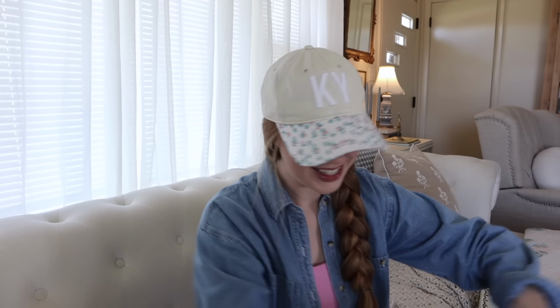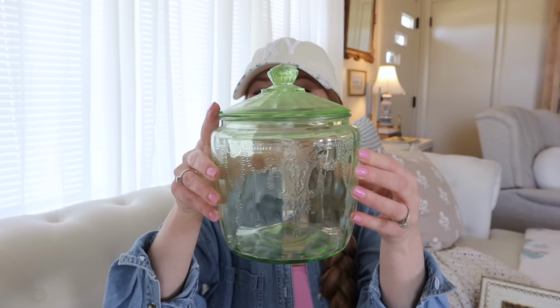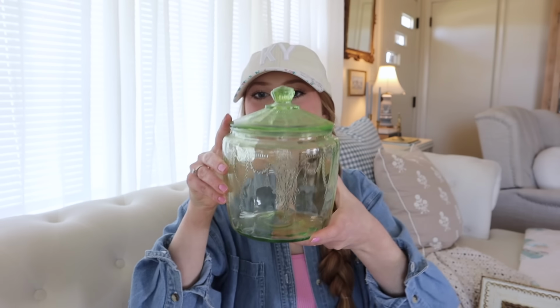And then our very last find from the bins is this incredible green glass Anchor Hawking jar. How pretty is this for spring? I'm so excited about this piece. And I cannot believe that we found this.